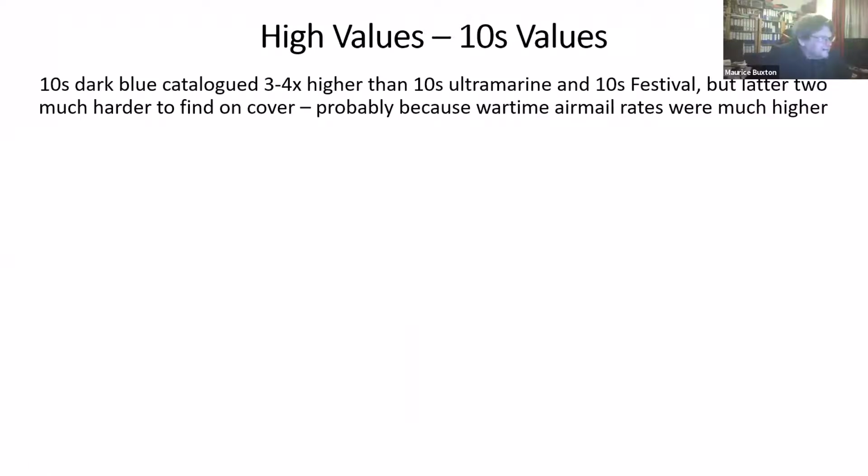Right. High values on cover. Depends what you define as a high value. 2 and 6p stamps are actually quite common on cover, and the 5 bobs aren't that hard to find either. The 10 shilling values are harder, and if you're familiar with the GBPS journal, you may have seen an article a while back which highlighted that although the 10 shilling dark blue is the most highly catalogued as a used stamp off cover compared to the 2 later 10 shillings, it's actually rather easier to find on cover. And the reason is probably because wartime air rates were so much higher that you're more likely to find a small cover that was preserved and still has the 10 bob stamp on it.